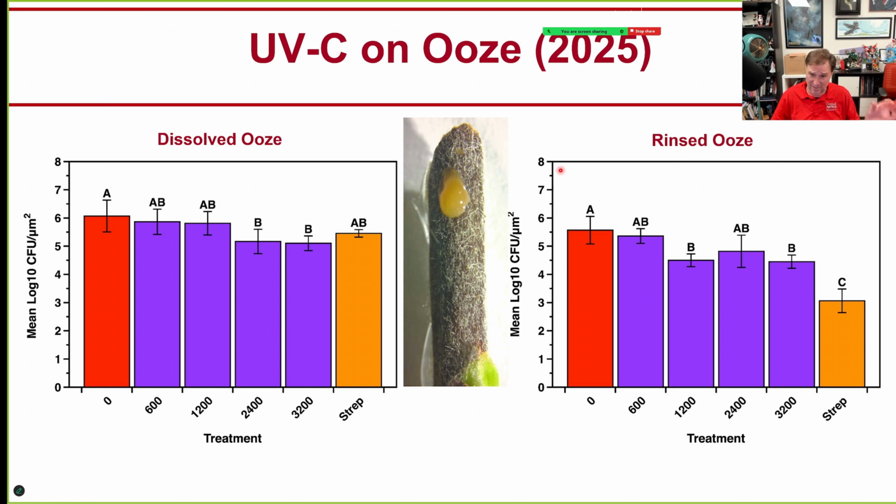If we rinsed them for 30 seconds in a vortex just to see what was still active on the surface, we could start to see some little bits of impact, with the caveat that this stuff is fairly variable. 1200, a slight reduction from log 10.6 versus log 10 4.5. And then strep actually does a good bit of killing some of the residual bacteria that's more surface active on the rinsed ooze. So we repeated that a couple of times. I don't expect anyone to intentionally use UV for ooze, but if you did, maybe something good would happen and you could make your ooze droplets jelly beans instead of sticky bubblegum.